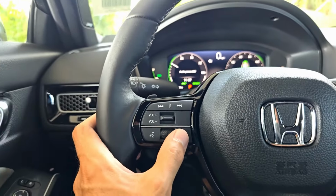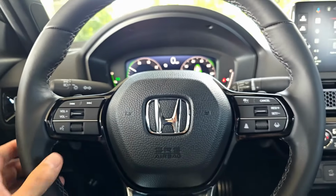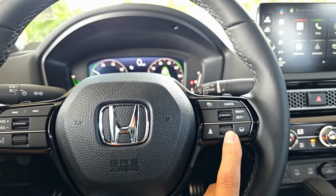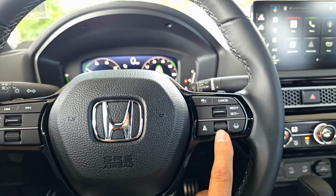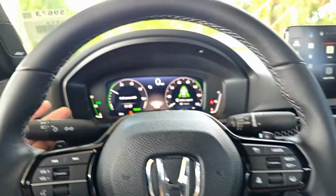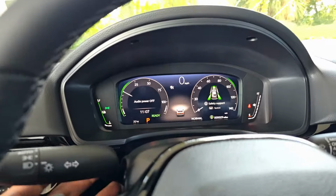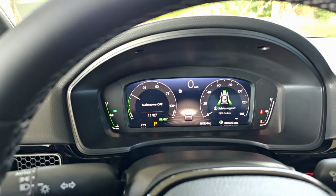As far as the rest of the setup here, we have the volume adjustment, seek and track, and we have the voice control on this side. On the other side, we have the adjustments for the adaptive cruise control, and we can set up the regular cruise control here as well. Now in the back, of course, the traditional stalks with the lights and the turn signals and the wipers, and we have the fully digital instrument cluster. Let's see the functionality of it.